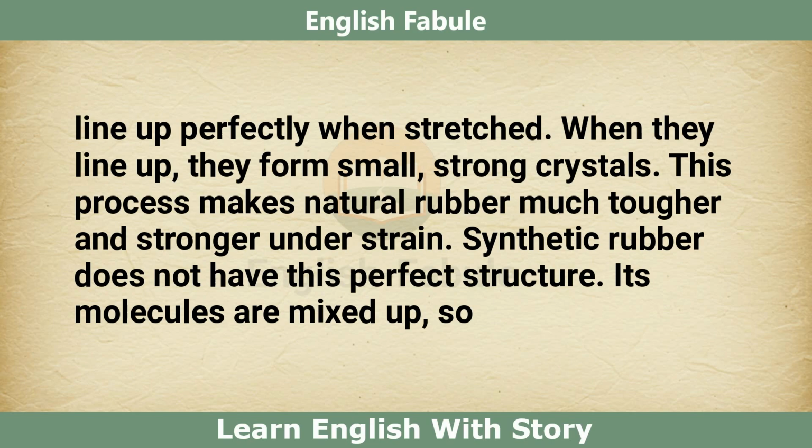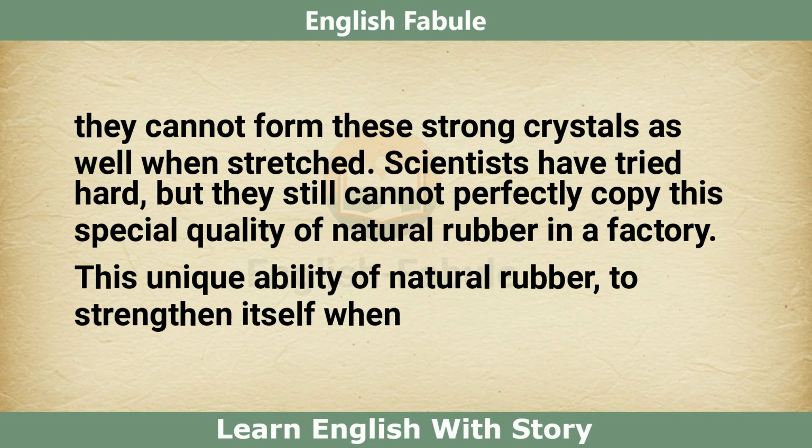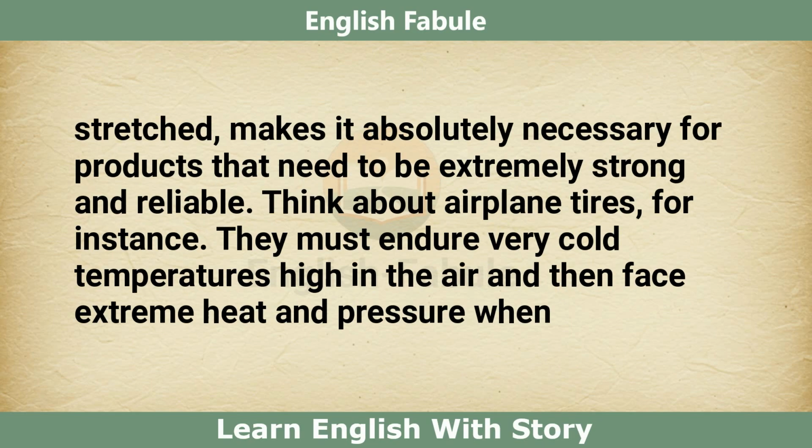Synthetic rubber does not have this perfect structure. Its molecules are mixed up, so they cannot form these strong crystals as well when stretched. Scientists have tried hard, but they still cannot perfectly copy this special quality of natural rubber in a factory. This unique ability of natural rubber to strengthen itself when stretched makes it absolutely necessary for products that need to be extremely strong and reliable.